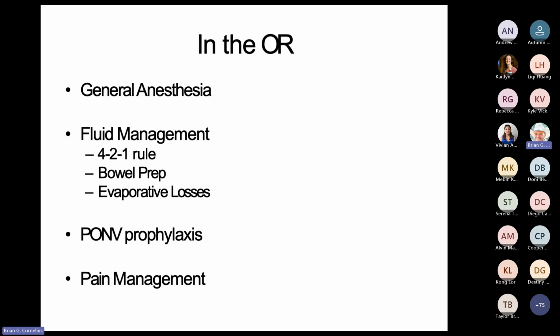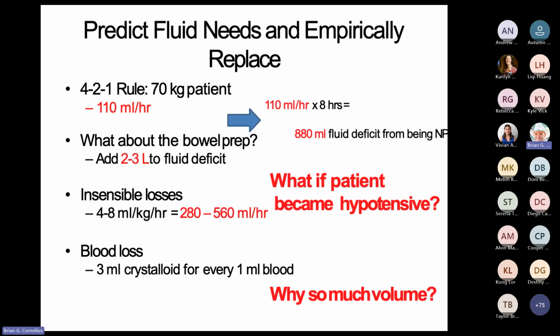The reason I put PONV prophylaxis and pain management on here is because from a patient standpoint, those are their two biggest complaints. They don't want to hurt and they don't want to puke. So if we can do things to help our patients out and take away those big dissatisfiers, it's probably well worth it. But that wasn't really the thought at that point.